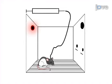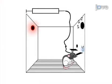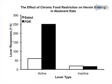Finally, the rats are returned to the operant conditioning chambers to undergo a heroin-seeking test, where responses on the heroin-paired lever result in activation of a cue light and tone in absence of heroin delivery. Ultimately, chronically food-restricted rats with a history of heroin self-administration will exhibit a robust increase in heroin seeking under withdrawal conditions resulting from re-exposure to the drug-taking environment and drug-associated cues.